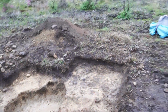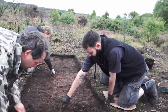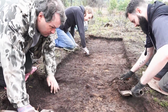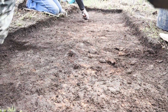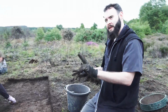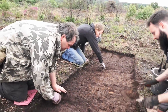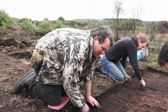In the trench directly behind you, which got opened yesterday, we had some really nice datable worked flint as well. The yellow that you can see coming through is a natural glacial clay. And this is what we're working down to out of this area. How many have we had, Mike? Bits of flint? Six, two big bits and the rest quite fragmentary. Yeah, bits of flint. This is one of our local volunteers, Richard, who, don't mind me saying, is visually impaired, he's blind.